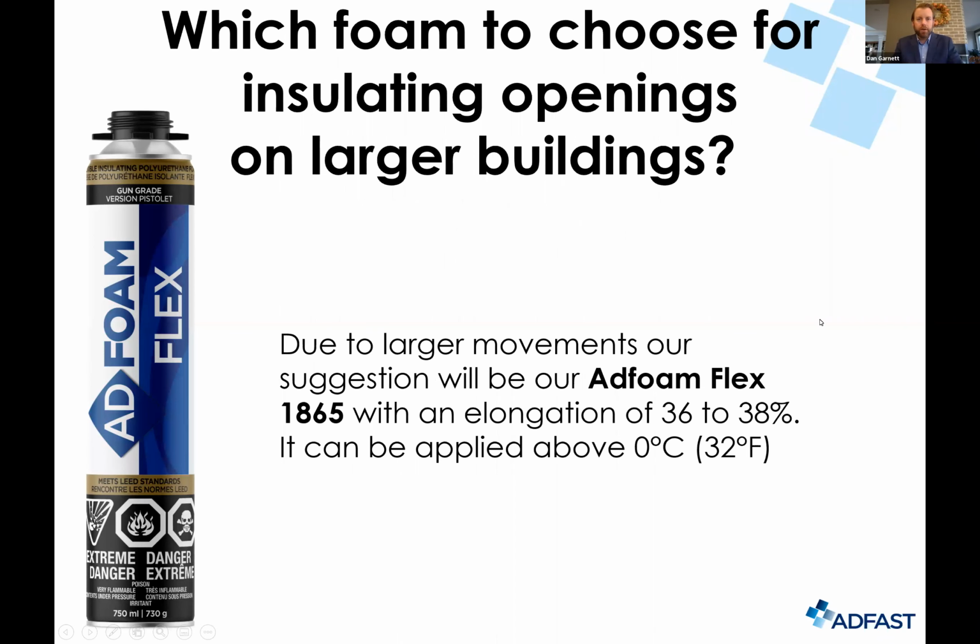Another question you might have in mind is which foam to choose when insulating openings on larger buildings. Okay, so we have large buildings and we're not in a cold environment. You want to use the Adfoam Flex. When we have larger movement requirements, the Adfoam Flex offers elongation of 36 to 38% to help with the movement of that particular joint. And it can also be applied in situations that are above freezing.